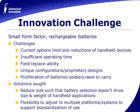So we're looking for power supplies that will reduce the size such that it doesn't drive the size and weight of the handheld device that we're working to design to meet the requirements of our customers. And those solutions need to have the flexibility to be used on multiple platforms, so that they're not unique to just what we design, but can be used across the board on other soldier systems, so they don't have to carry multiple battery supplies. And ideally they should also be rechargeable in a universal charging station that can support multiple battery types.